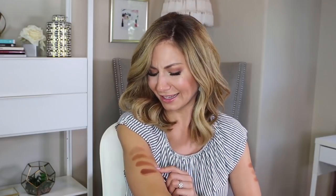But the matte ones are definitely more pigmented. You still get good color payoff with the others, but the matte ones are really richly pigmented. I really like them. I'm kind of excited. I think I could wear both of these two, the Laguna, and then I forget which one this one was, the first one, but this would be a great contour.